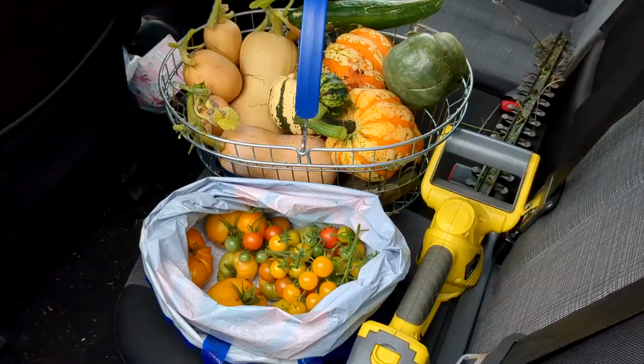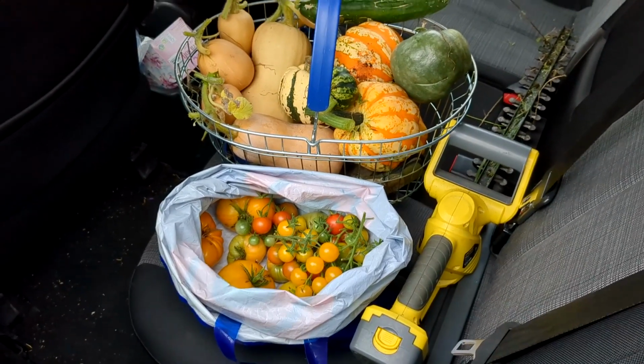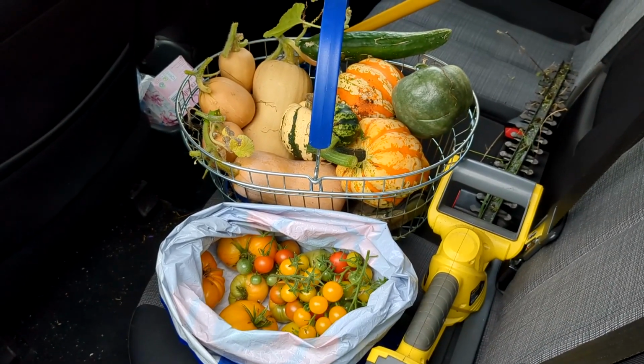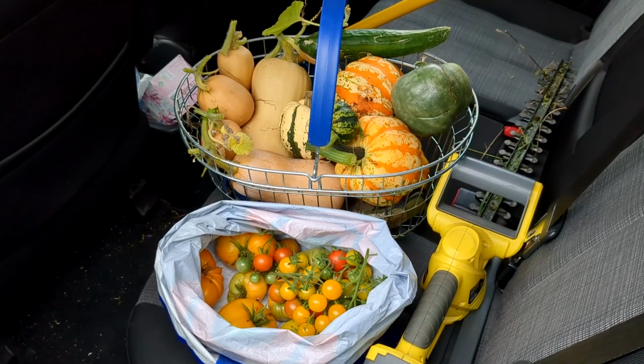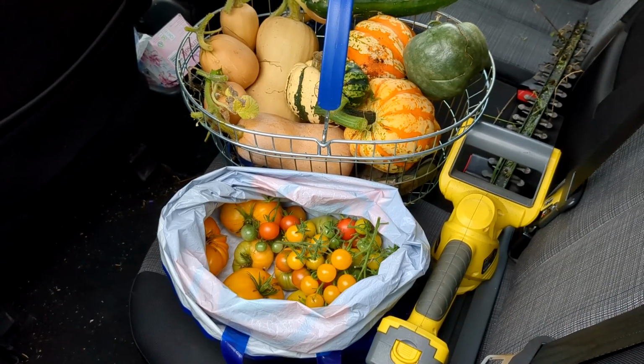So I found one last cucumber hiding amongst the dying foliage. There is another one there, but I don't think it will grow enough before the weather goes cold. So this will be my last one. So this is the last of the tender harvest. Squashes, cucumber, tomatoes. Bye bye, heat loving stuff.